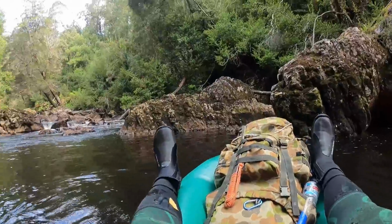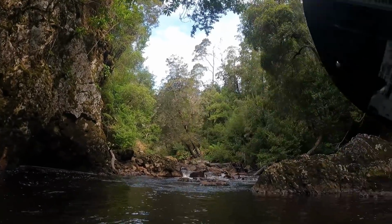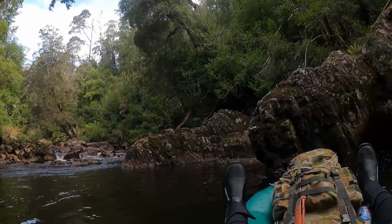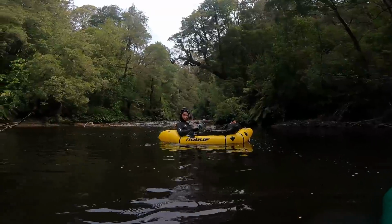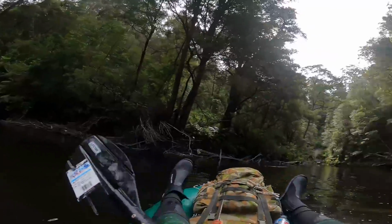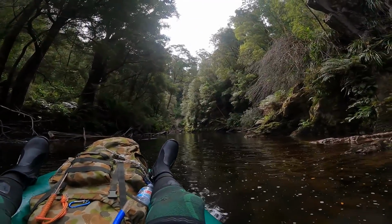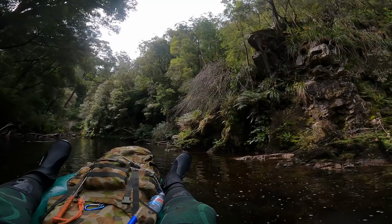Awesome country. How good's this? Bloody beautiful. This is insane, the walls. It's insanely beautiful. Look at those orange plants up there. So good.